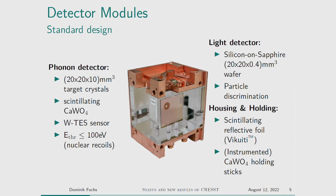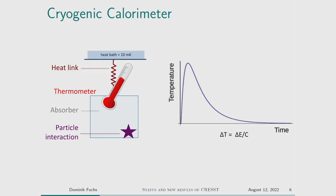The housing is covered with a reflective and scintillating foil, so we maximize the measured light. And both of these detectors, so the bulk detector and the wafer, are both held by calcium tungstate sticks that in some cases even are instrumented with the TES themselves.